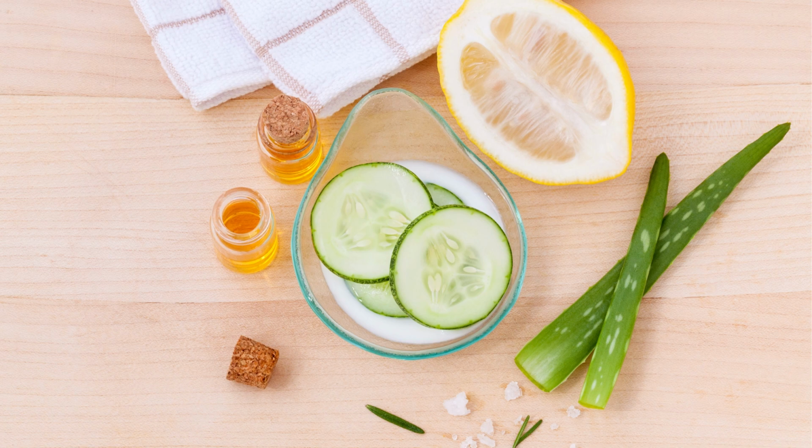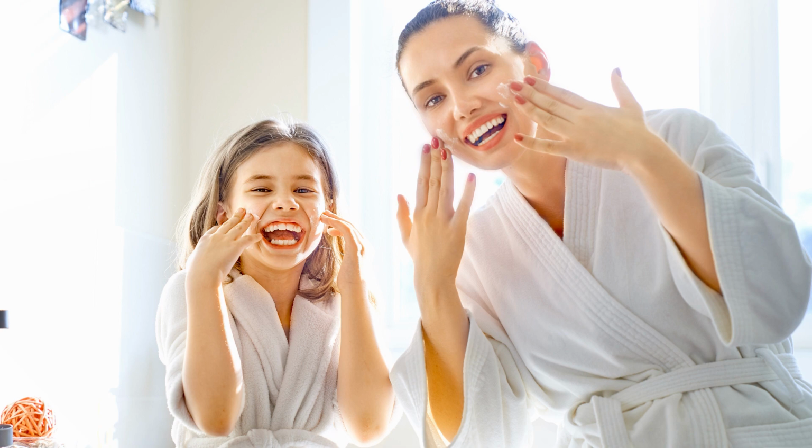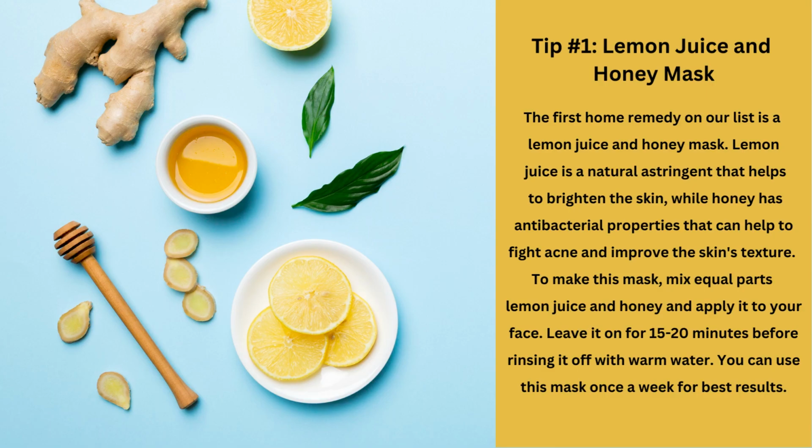Today, we're going to be talking about some natural home remedies that you can use to get brighter and glowing skin. We all know that healthy skin is the key to feeling and looking good, so let's jump right into it. Tip number 1: Lemon juice and honey mask.